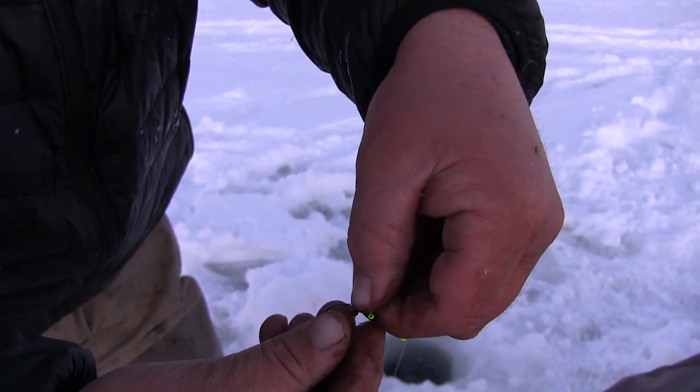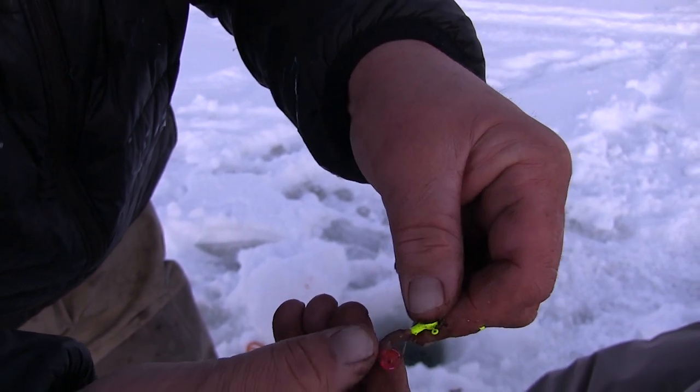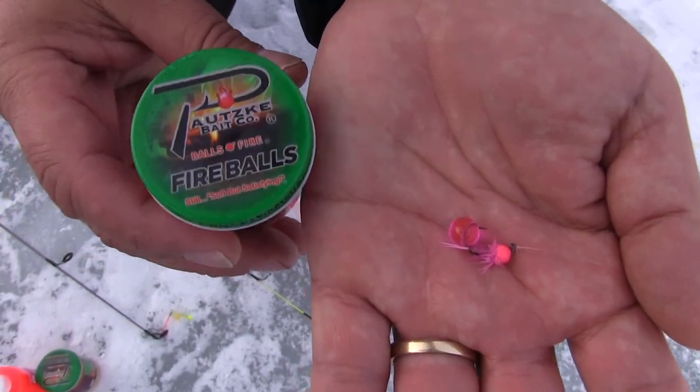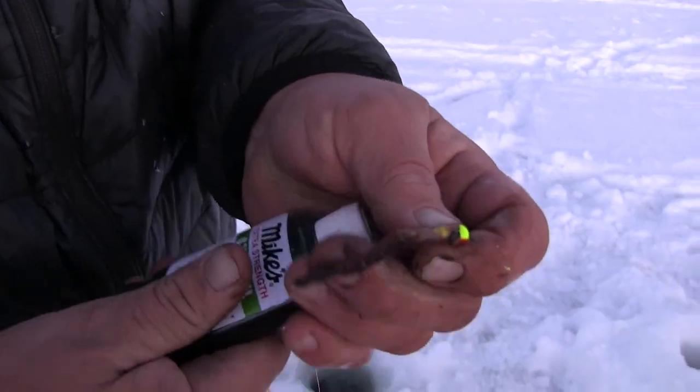Why? During the winter months, scent plays a big part in ice fishing success. The metabolism slows down a little bit. Trout may not be as active as they are, so you've got to do anything you can to get them to bite. Now, that scent was pink shrimp Pautzke Fireballs. They had a whole box of Fireballs we sent them ahead of time. That ended up being their favorite.